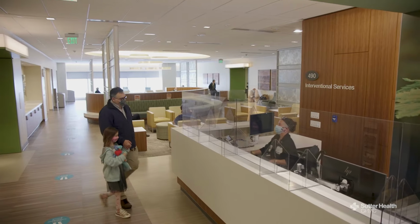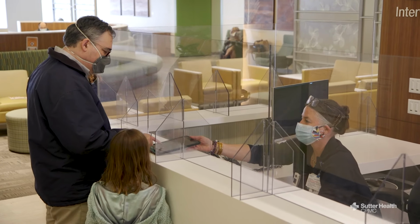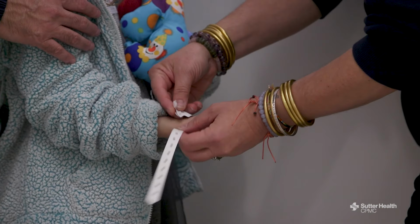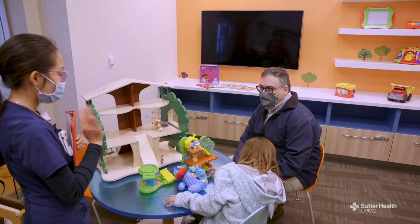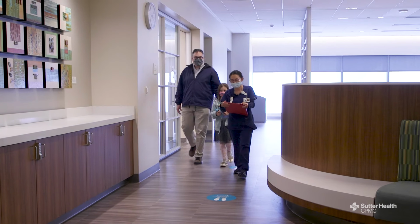First, you will check in at the registration desk on the 4th floor. A unit clerk will be there to help check you in and give you a bracelet with your name and birthday on it. Children and parents can wait in our playroom until the preoperative nurse, or pre-op nurse, comes to take you to your pre-op room.